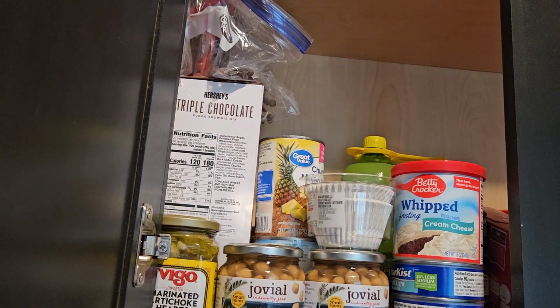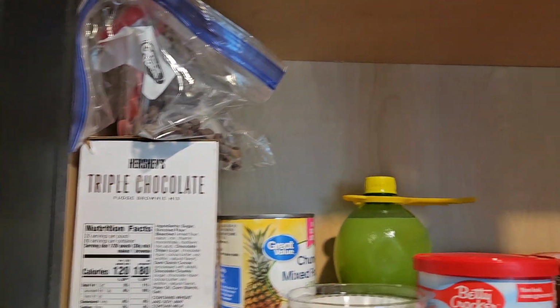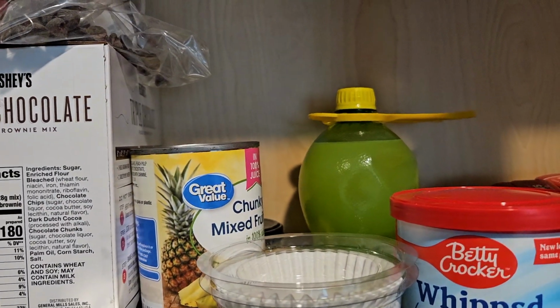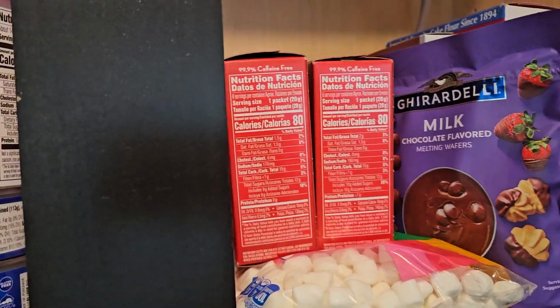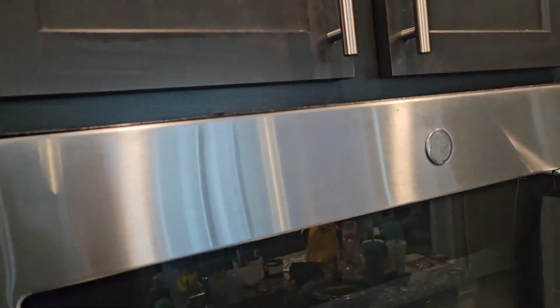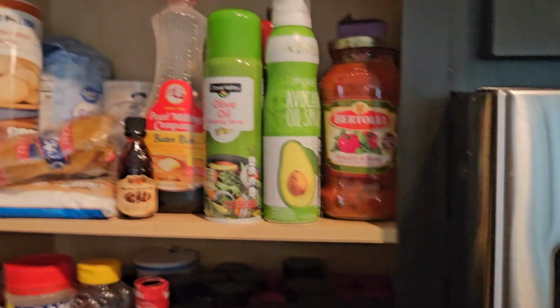So we might have something soon, but here are the chocolate chips, and then back here is just like fruit, like canned fruit, and our lemon. And then we have the marshmallows and hot chocolate. But Adora makes good hot chocolate, so it doesn't matter. And don't worry, I'm cleaning all of this. I'm just doing a whole spring cleaning. I just finished organizing everything, so I just want to go through that with y'all.